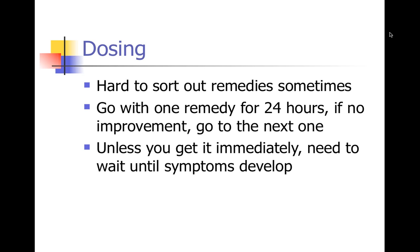Many times it's hard to sort out the remedies because the symptoms are changing. So I usually go with one remedy for 24 hours. If there's no improvement, go to the next one. So unless you get it immediately, you need to wait until the symptoms develop. You're always following the symptoms, because many times with the cold and flu, things will change over time.